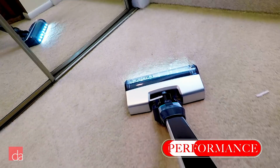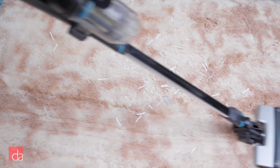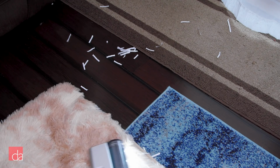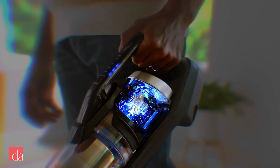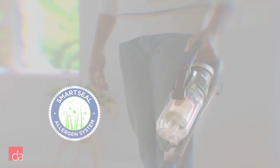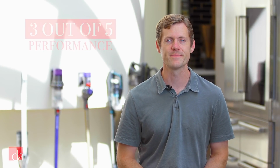This vacuum is best for hard flooring and low pile carpets. It's designed to be a spot vacuum for kitchens, so you can expect this model to have a bit more trouble on high pile shag carpets. But if you have a home with mostly hard or low pile flooring, the Icon Pet is a great option. This vacuum doesn't have a HEPA filter, but it does have a sealed filtration system called the Smart Seal Allergen System. In terms of performance, the Bissell Icon Pet gets a 3 out of 5.